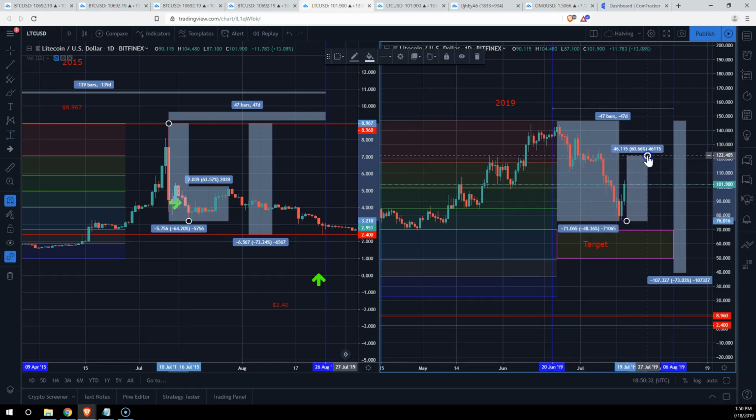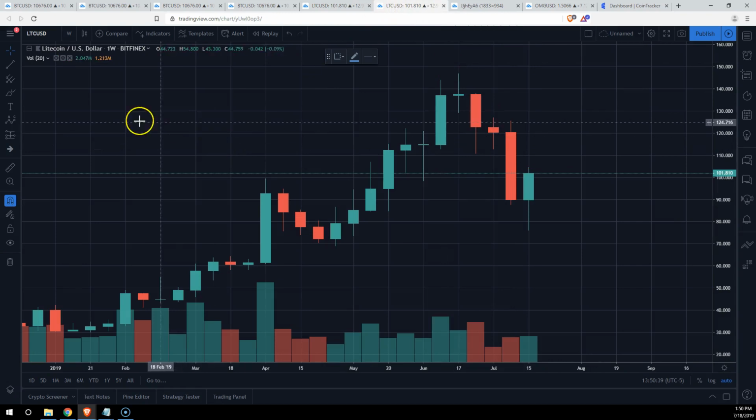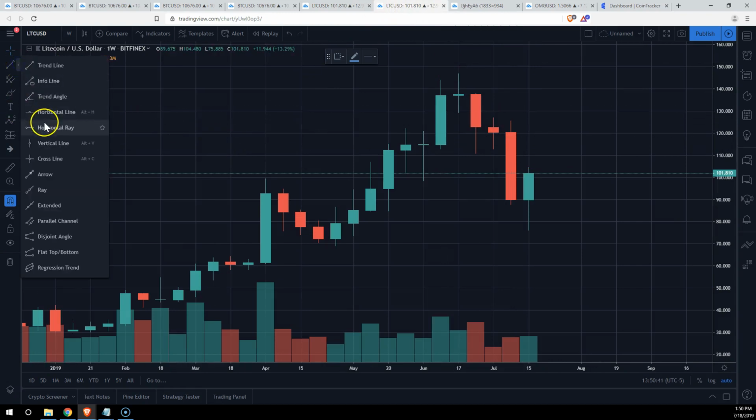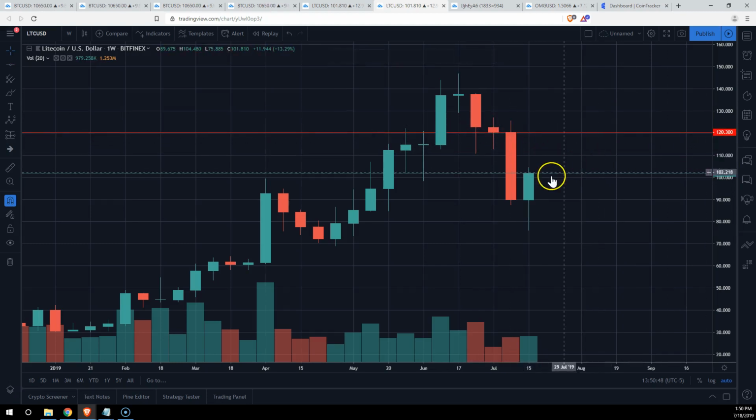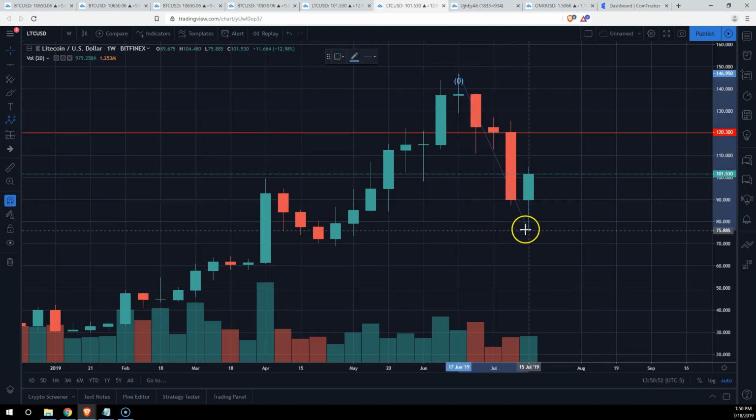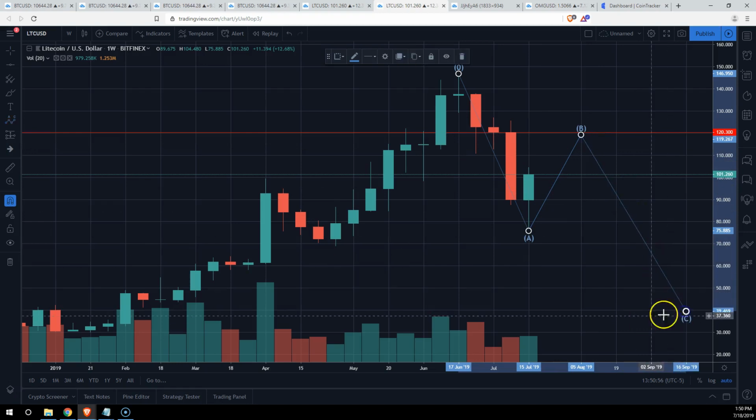That would put it up around 122, okay, before it started going back down. And if we look at a weekly chart, 120 is actually a line of resistance. So could that happen? It could. What we could see is something that looks like this, B leg, and then a C leg.